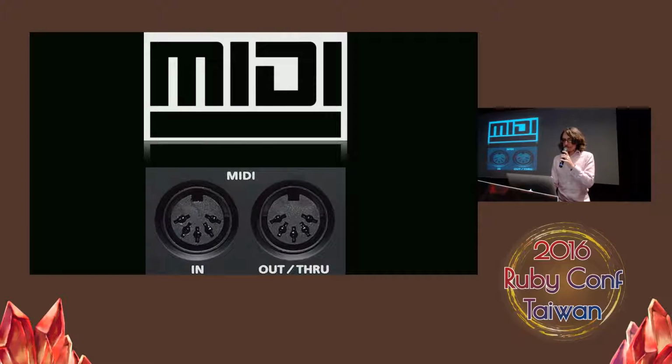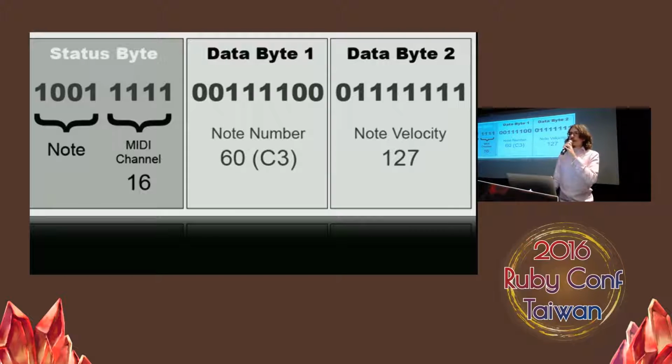It stems from the days when musical instruments used to be non-compatible, so they all decided to join up together and make this protocol. With a MIDI message, you have the status byte, which is whether the note is on or off, and then you have the note number, and this is all based again on the piano. So middle C would be 60, and then you have the velocity, aka how hard you press the note. So you can play a note soft, or you can play it loud.